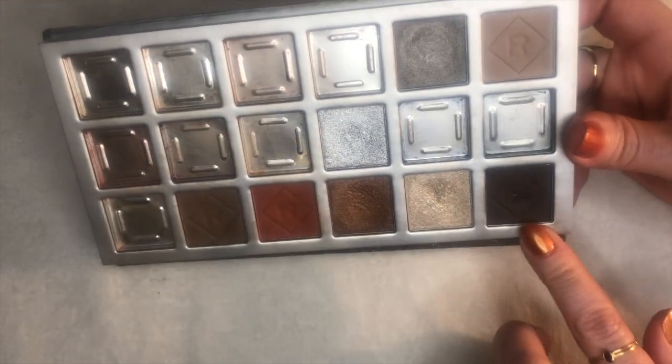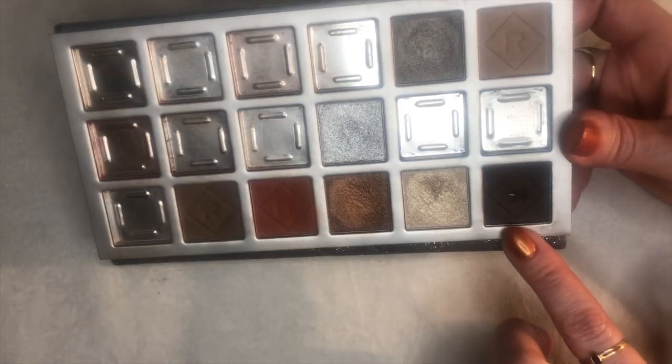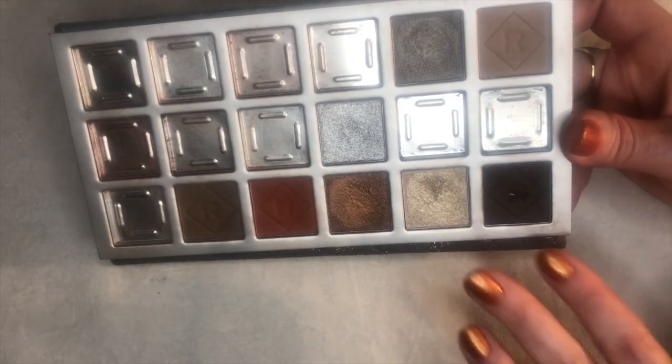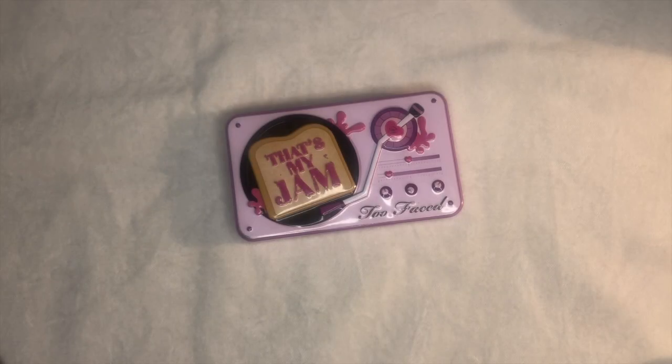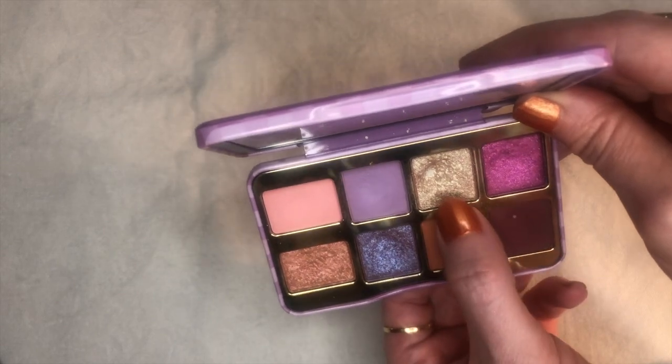This is a perfect brow shade for me. And I'm going to start using it once I have finished my MAC single, but it's probably going to take me all year. Next is all of my palettes with 2 pans in them, and I've got 8 of them. So this one here is the Too Faced, that's my Jam palette. And I've got pan in Jam on it and in Pickup Lines.